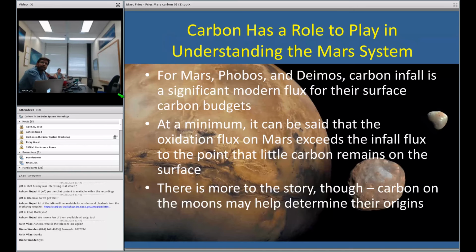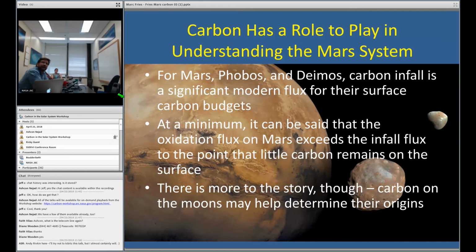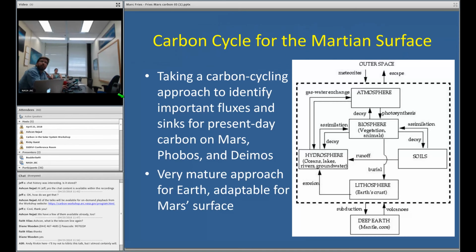Now, this is just to point out that carbon infall is going to be a significant part of the modern surface carbon budget. But there's more to it than that. The minimum that can be said is that the oxidation flux on Mars exceeds the infall flux to the point that carbon doesn't build up on the surface. There's very little carbon left on the surface. But there's more to that story. I'm going to poke into it.